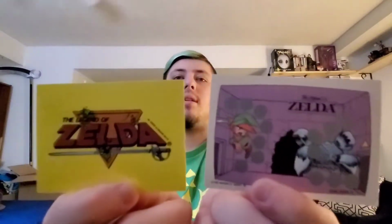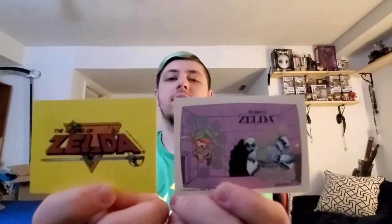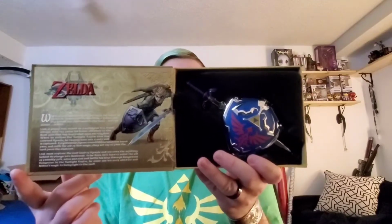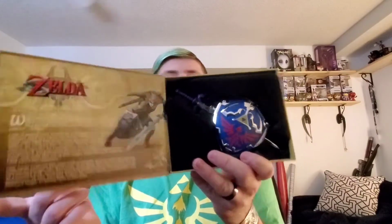There's the Legend of Zelda cards that we got from the Nintendo exclusive video with the poker set. I didn't even think about it, I have the Legend of Zelda chip in there too, the poker chip. And we have the Legend of Zelda Twilight Princess Master Sword and Hyrule Shield, or the Hylian Shield.